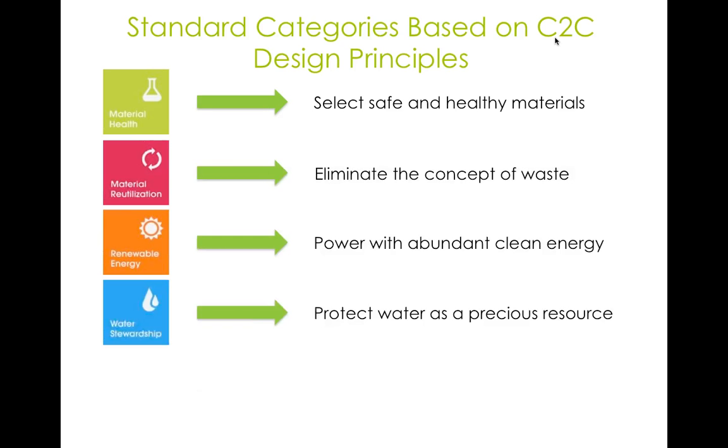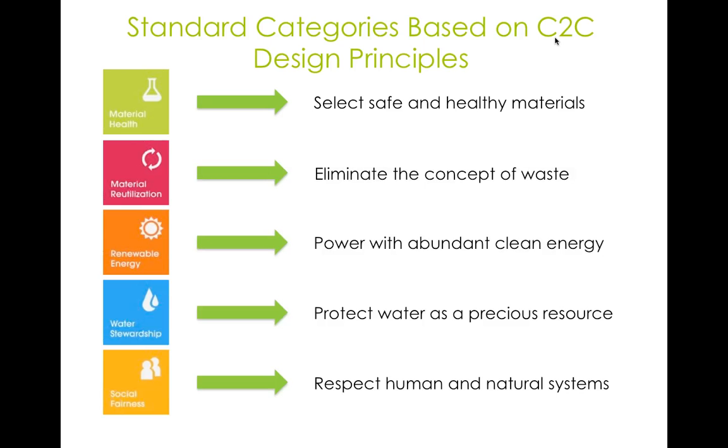The fourth category is water stewardship. So this is about protecting water as a precious resource and manufacturing products in a way that does not impact local water quality. And then the fifth category is social fairness, and this is about manufacturing products in a way that is socially responsible.